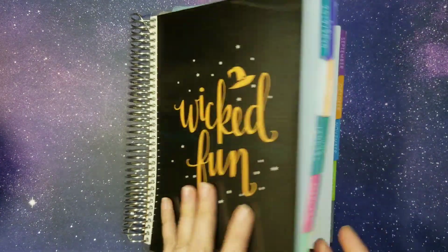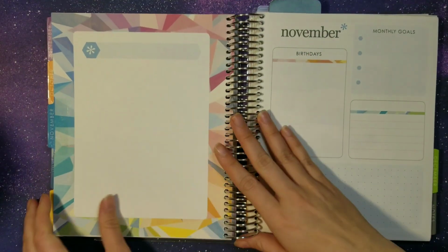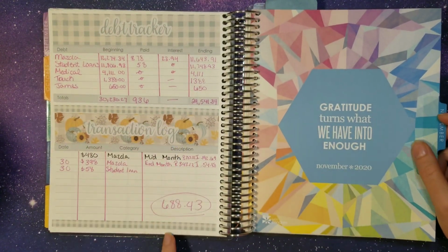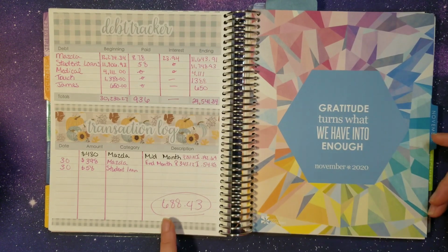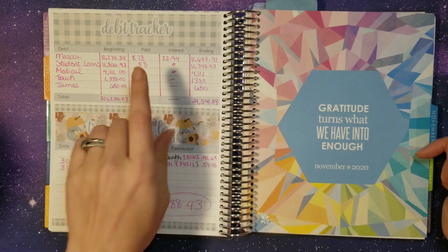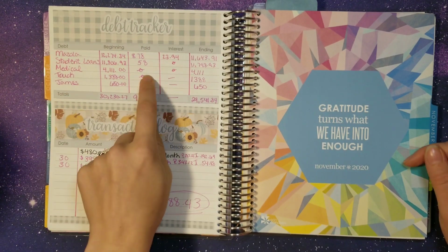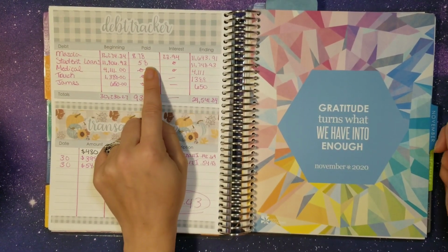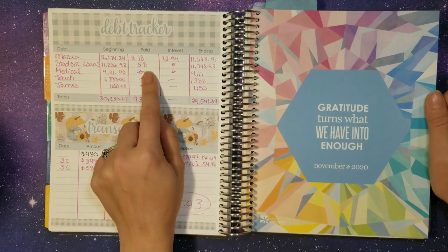So let's go ahead and flip on back here to our November budget. So we have closed out our debt tracker here. We ended up paying down $688.43 for our debt total. So very fabulous on that. We paid $1 extra because I missed when I typed it in, it went over $1, which is fine. We just took it from our cushion to pay that $1 there.